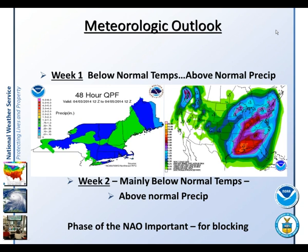Okay, the outlook for the next 2 weeks. Week 1, below normal temperatures are expected across the Northeast and above normal precipitation. Next 2-day forecast is 1/4 to 3/4 of an inch of precipitation with the first event going through.